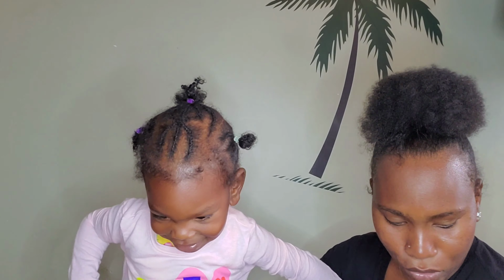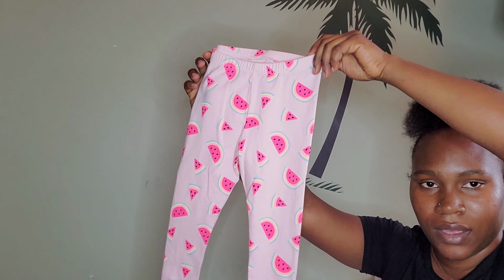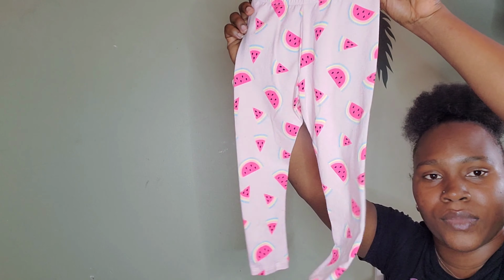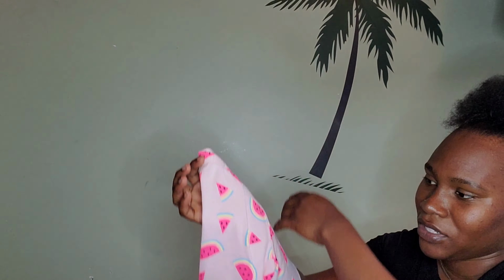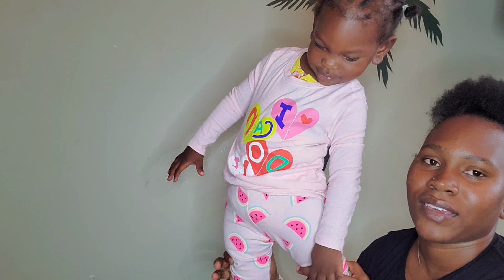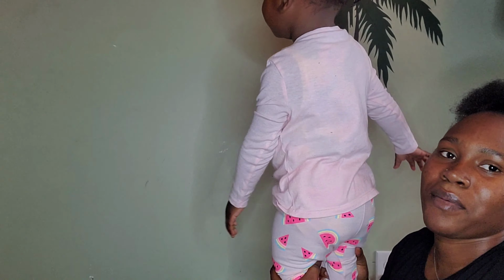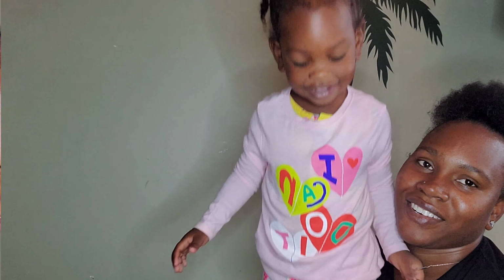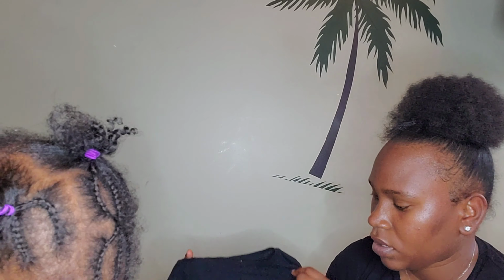Okay, it's very cute. And the next item is these cute watermelon leggings. Super cute. Come, let's try this one now. This is what Miss Nene is looking like. Turn around, the bum.